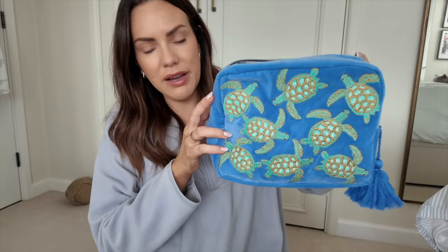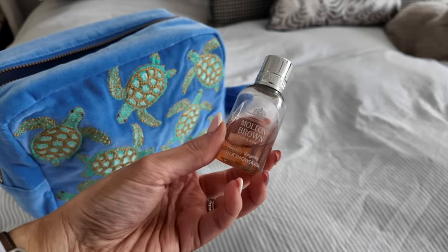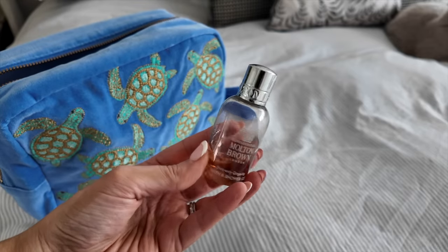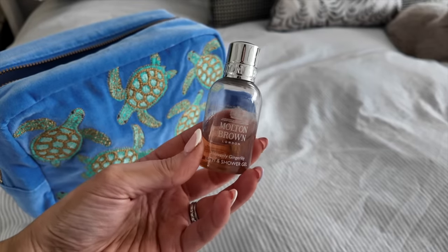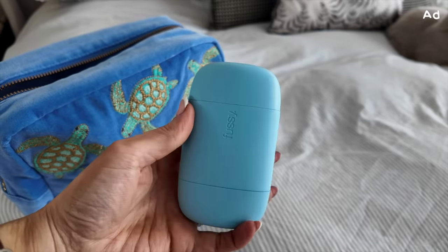So this is my toiletries bag. Isn't it gorgeous? It's from Elizabeth Scarlett. Absolutely love this bag. So I'm just going to put a facial wash in. I've got a Molton Brown shower gel. I need to get another one of these actually out of the cupboard, but I've got one of those. This is Heavenly Ginger Lily. I've got my Philip Kingsley Density Scalp Drops. I've got my Fussy deodorant.